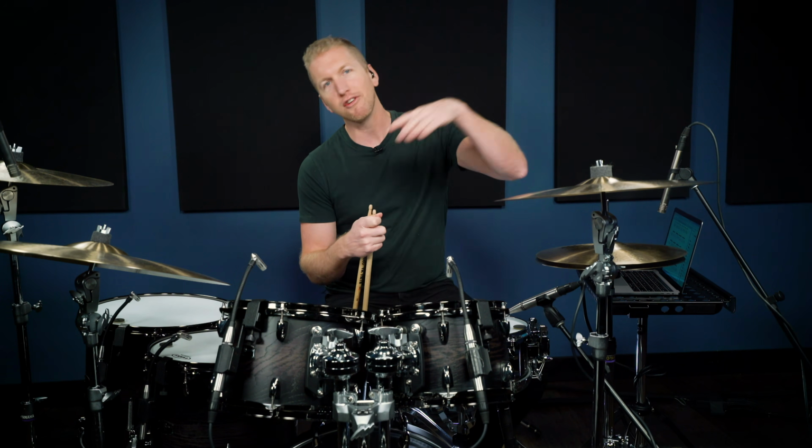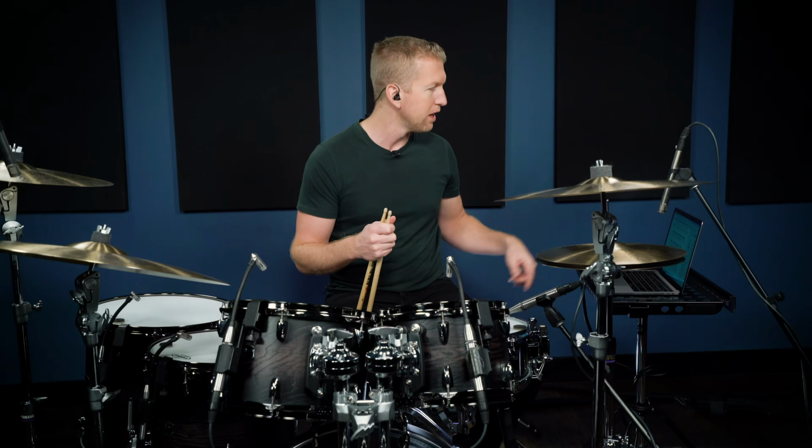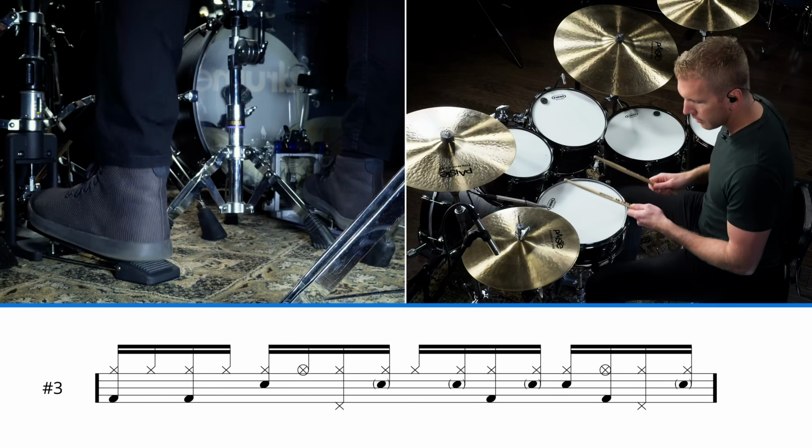I'm going to show you what it looks like to crash and burn, but this is one that I still struggle with because it has some of those same elements that we were talking about in the Rosanna groove, but slightly reversed, as the ghost note comes before the accent instead of after the accent. So what I'll do to start is I'm going to play it for you nice and slow, and then we can talk about it.